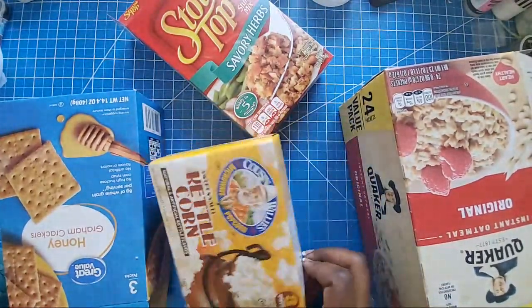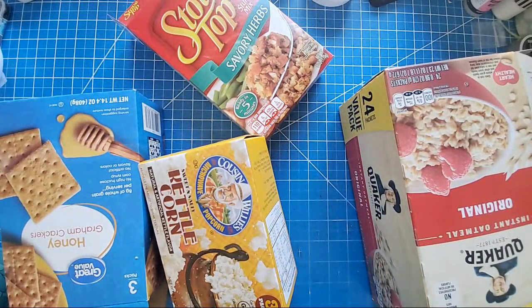Not these boxes. Some of y'all use them for cutouts, tags for journals.